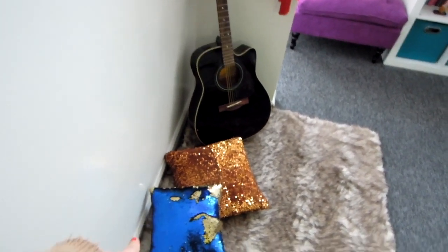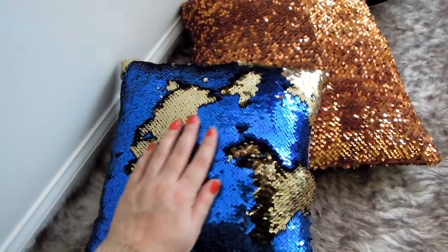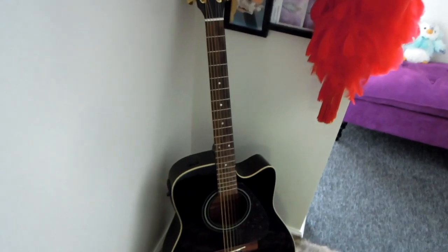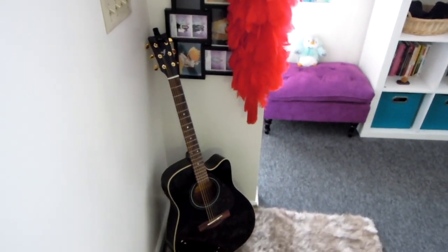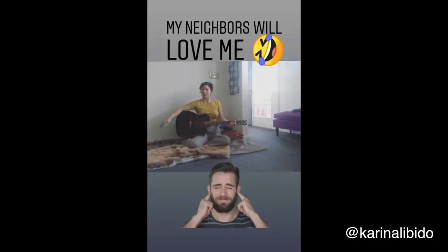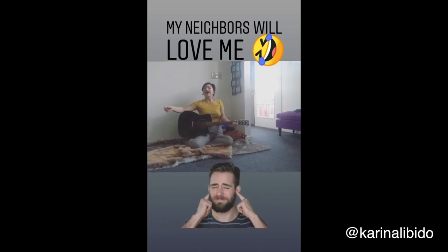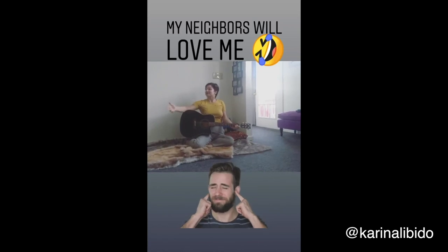But here are sparkly pillows that I can play with all day. Oh, this is so fun. Look at this. And my guitar that I should play more often. I bought it recently because I was craving playing guitar, and now I don't use it that much. I bought a guitar today, but I don't know how to play. But I guess that's okay.